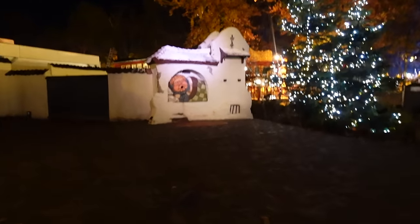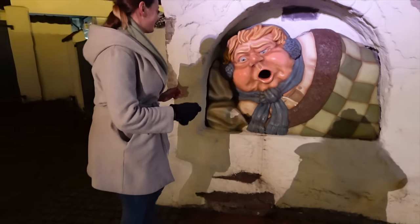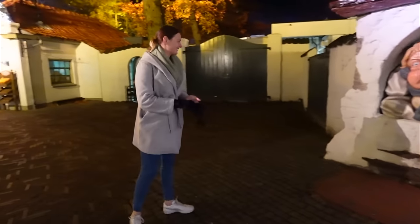On our way out, Amanda heard the Papier Hier guy. The bins here all say Papier Hier and they talk, and Amanda's about to have her first experience of throwing something. He's asleep. Papier hier. Thank you. He thanked you. Oh my god.